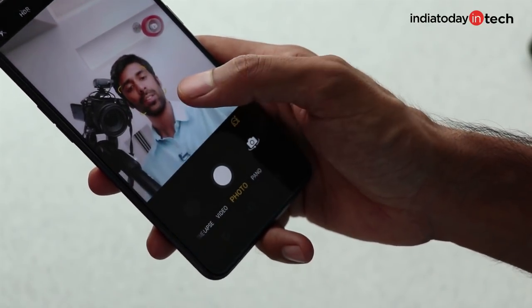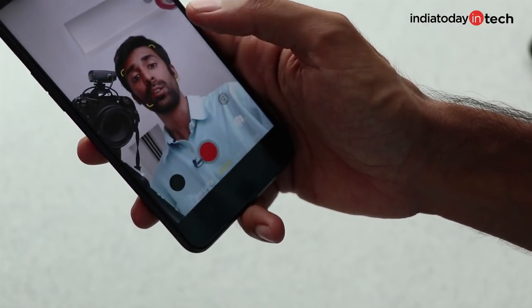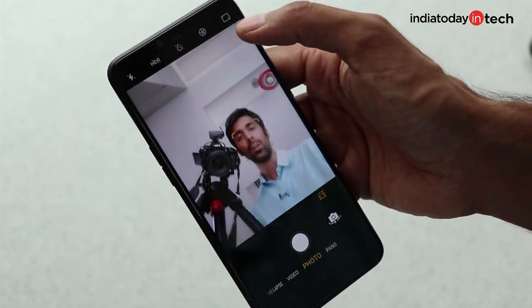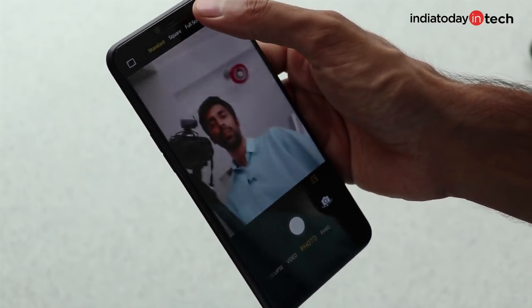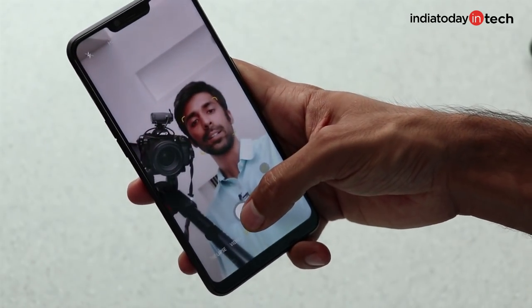You'll see there is the panorama, photo and video option. There's also a time-lapse option on the front camera which is quite unique. Then there's HDR as well for the front camera, which is again a unique thing about the phone. Let's switch to the full screen mode on the phone and click a selfie.